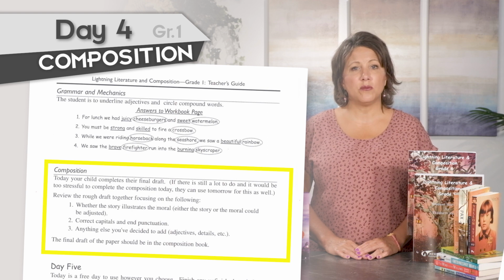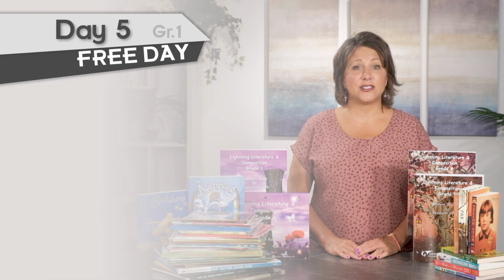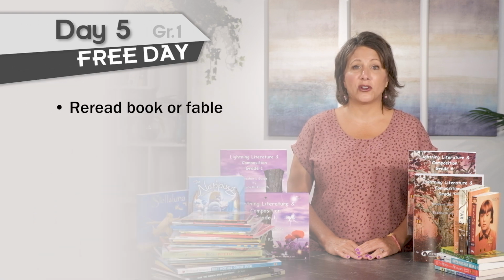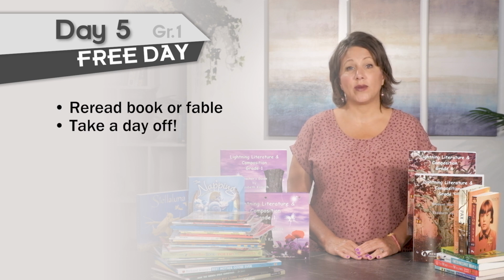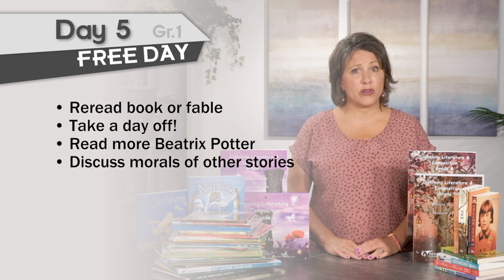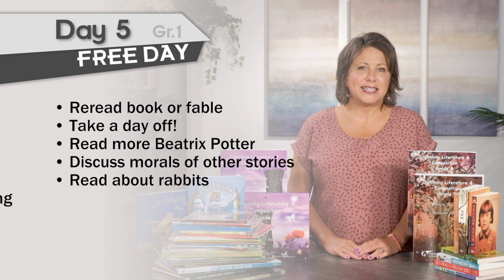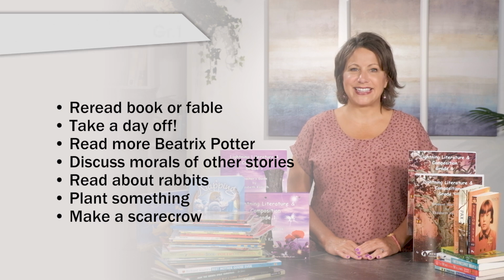Focus on conveying the moral, capitals and punctuation, and adding any details you choose. Day 5. This is your free day. You might reread the book or fable or take a day off. Extension activity ideas include reading more books by Beatrix Potter, discussing the morals of other stories you know, reading about rabbits, planting something, or making a scarecrow. Your kinesthetic learners would have fun with this idea.